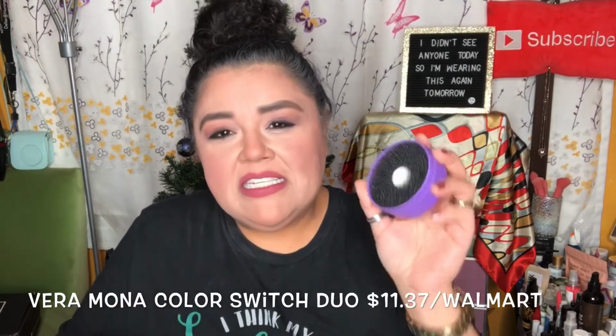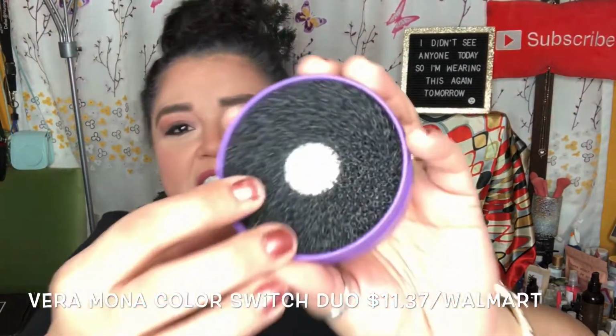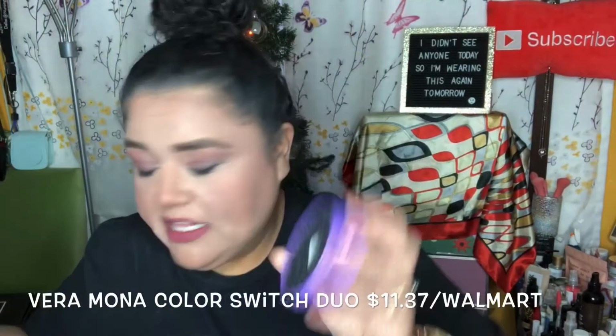Okay, the very first thing I'm receiving is this Color Switch Duo Verimona Instant Brush Cleanser. And I do have this already, so I think I'll just save this for a giveaway. All it is a little sponge that comes in here. And so whenever you use your brush and you're doing your makeup with it, you could just go like this. Dang it, I said this was gonna be for a giveaway. Anyways, this one is clean, but you just go like that and it's supposed to take off all the residue from your brush so you could reuse it without having to get a new brush. So that's what this is.